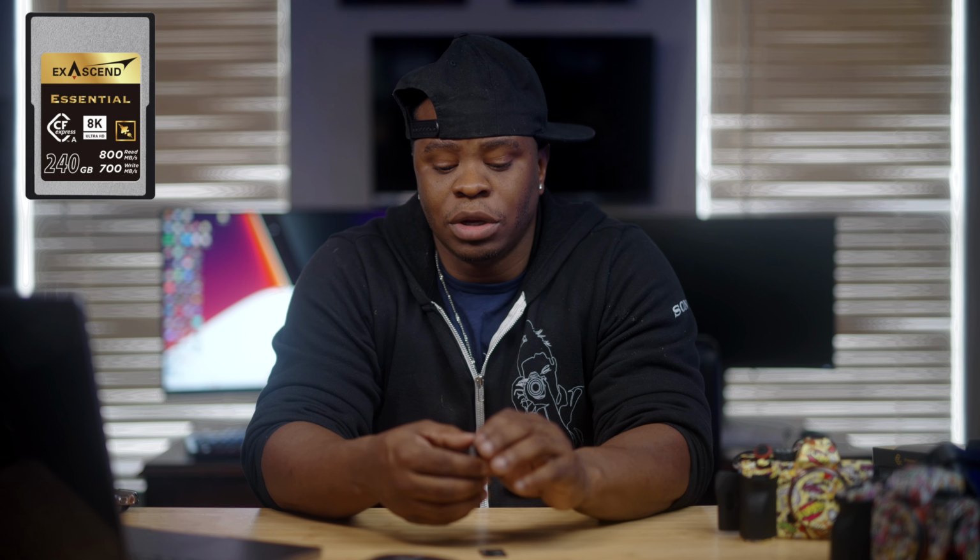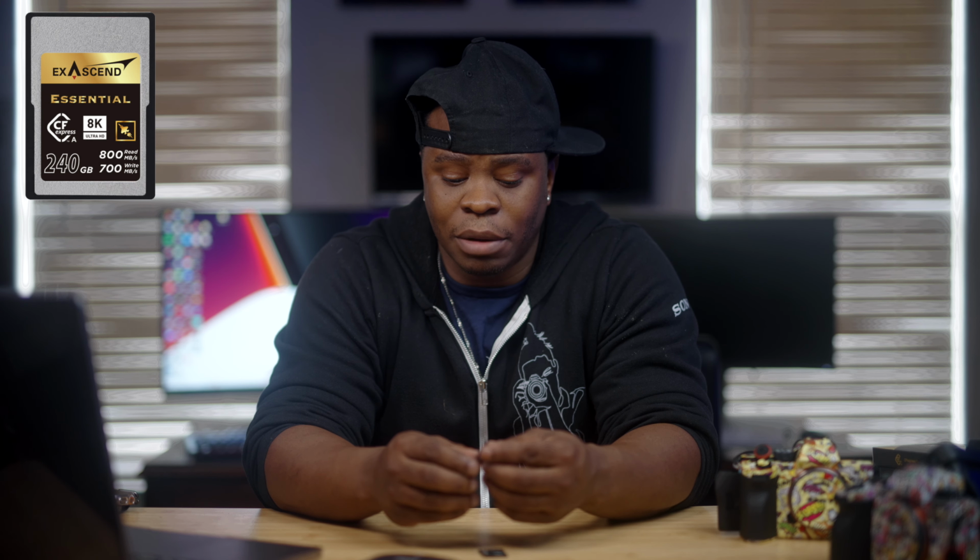And there you have it, folks. So my final thoughts on the CFexpress A cards from Exascend. I think that these guys are probably a new player, especially helping out Sony users, who don't have all the capabilities of CFexpress B, and not a lot of people have CFexpress A cards. CFexpress B, you can get those almost anywhere from anybody at a really, really good rate.